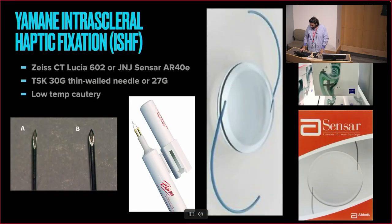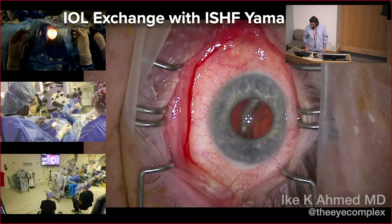We've already seen the approach for Yamani. I don't want to necessarily repeat that, but tools are important. We have all generally been using the Sensor AR40. We've been happy with that. The haptic diameter is a little bit larger, and so sometimes fitting it into that needle is a bit challenging. The alternative, of course, is the Technis lens, as Cole has shown as well.